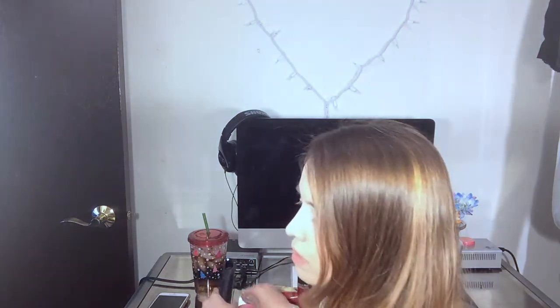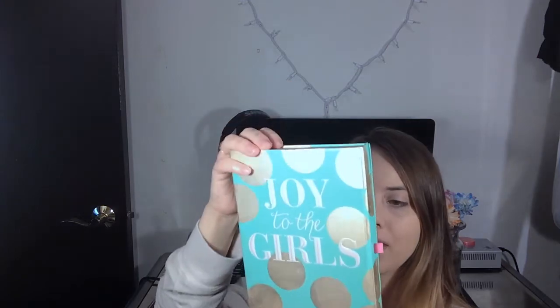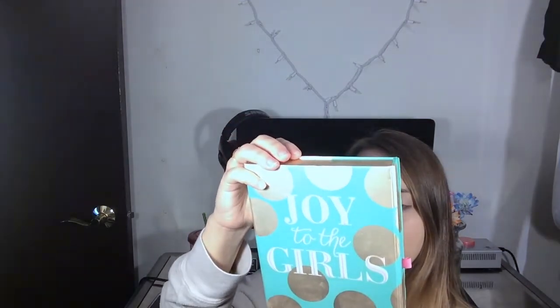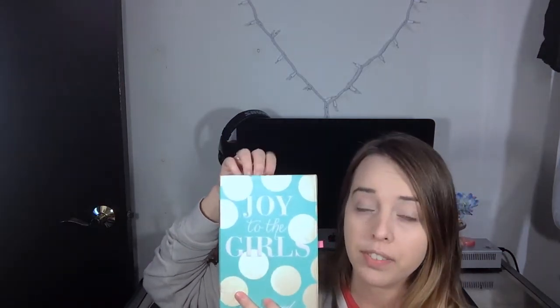Okay, so now I'm going to open up this palette, which is Joy to the Girls. I've talked about this palette before. Like I said, I do believe it was a limited edition at some point at Sephora, but I've told you guys this before, you can always check Amazon and eBay and usually find almost everything you want. And if not, the colors that I'm going to use are very, I don't want to say dupeable, but you can find them in almost every makeup brand and every line. There are very similar colors to what I'm going to use.